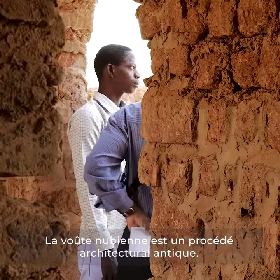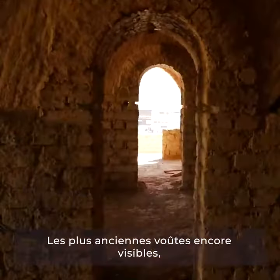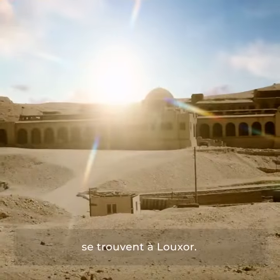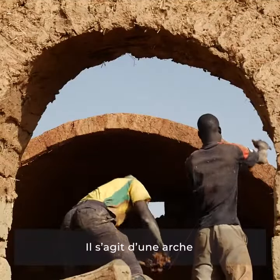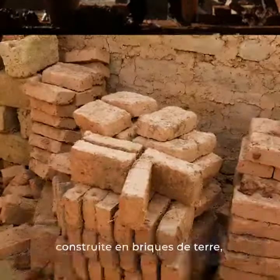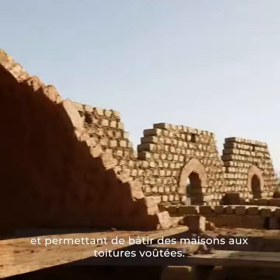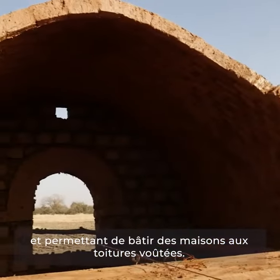The Nubian vault is an ancient architectural technique. The world's oldest remaining Nubian vaults, which are over 3,000 years old, can be found in Luxor. This type of vault consists in an arch made of mud bricks, which can be stacked without the need for a supporting structure to enable the construction of houses with vaulted roofs.